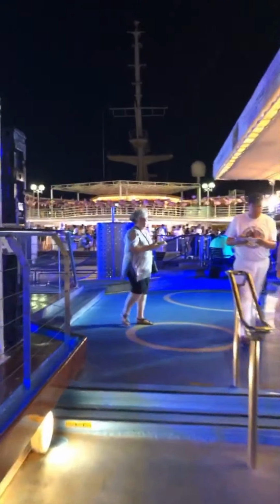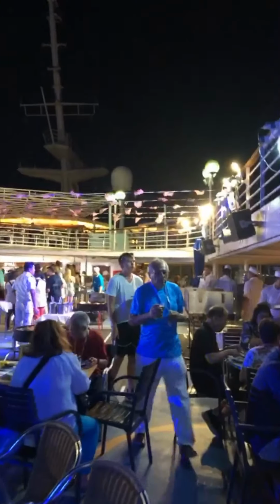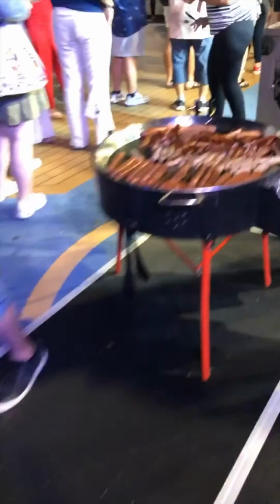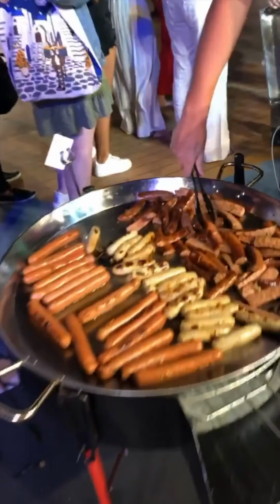Alright, so we're heading up to dinner on the cruise ship. And they already announced what they were going to have, but oh yeah, a little American night. Let's go check, see what they have on the menu. Hopefully the wind's not messing up the camera. I'll tell you what, man, I love seeing those flags. America.